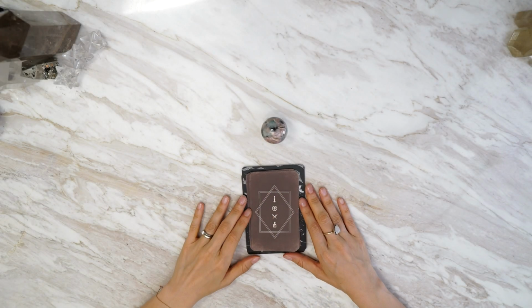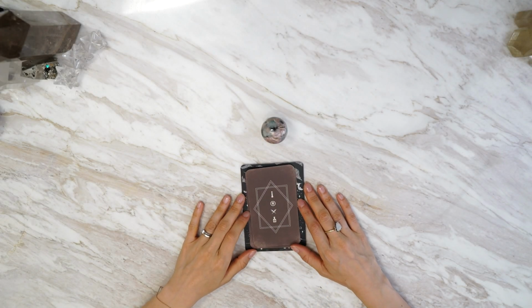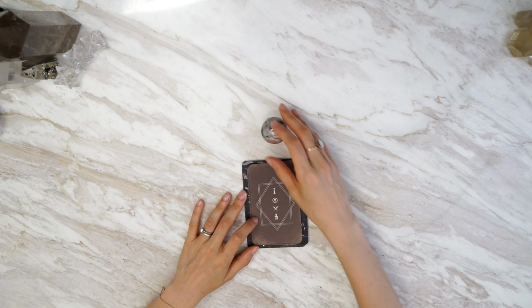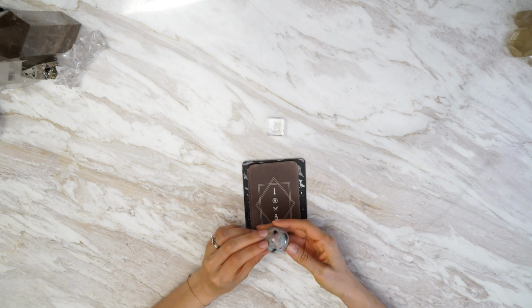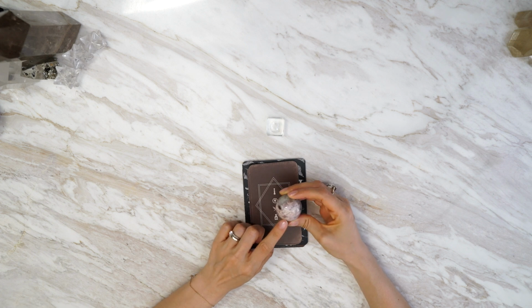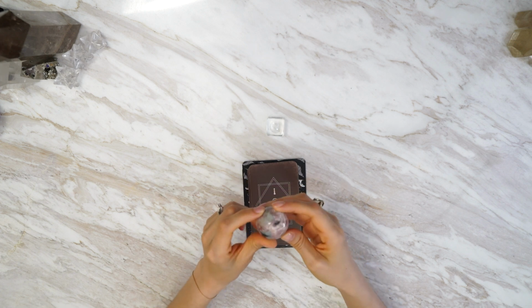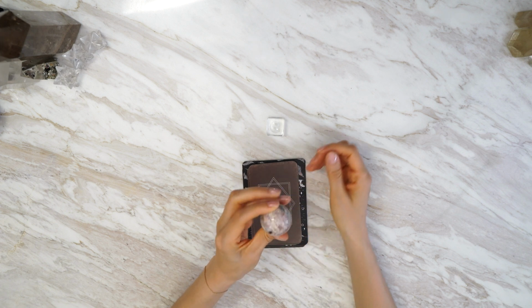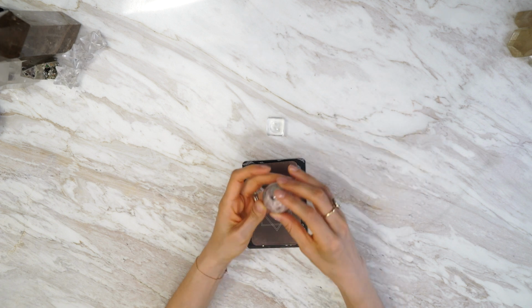Hello, pile number 3. If you chose this pile, this is going to be the energies that are going to be at your disposal for this month of June. I personally love pink charoite. I love this sphere. It has just such beautiful pink motifs. It almost looks like a painting. Hopefully you can see that with the beauty lights here that I have.